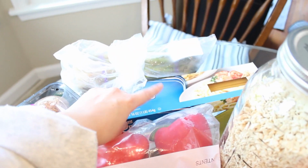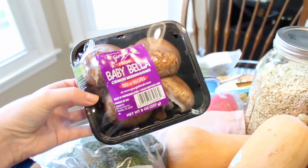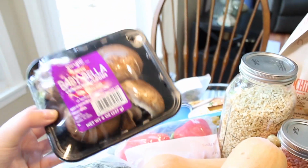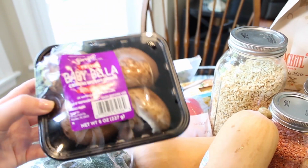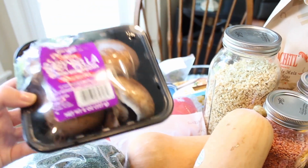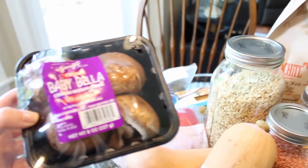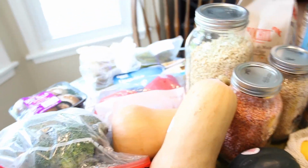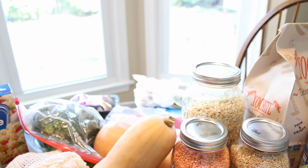Then back here I just have some linguine pasta and mushrooms. Honestly, mushrooms are one of the things that I cannot find package free at basic grocery stores. I can find them package free at a Whole Foods or a specialty health food store, but then they're super expensive. I just can't find them not packaged in plastic for some reason. So that is everything I purchased from Walmart.